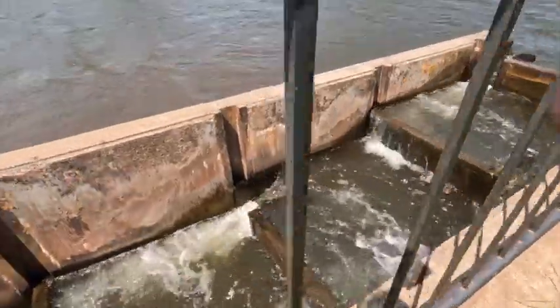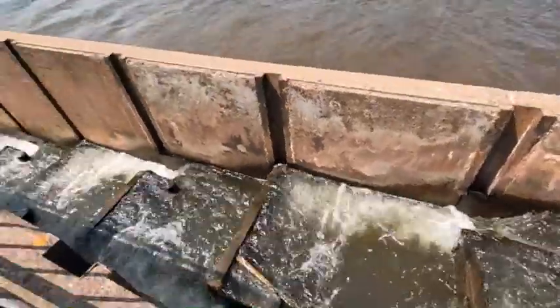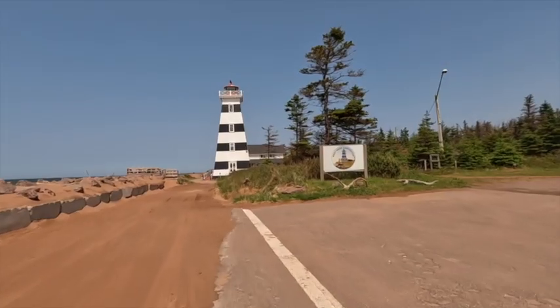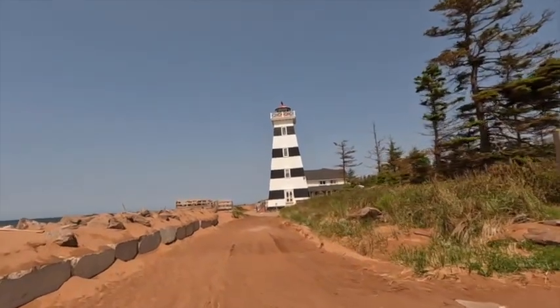Check it out. There's actually a fish ladder. Alrighty, I had no idea. That is nifty. Met a few bikers, if you can see them back there. They're all from the Ottawa area. And I just told them there's a car show, so I don't know if it's at the lighthouse, but we're gonna go find out. Well guys, welcome to West Point Lighthouse. It's celebrating 150 years. Check that out. Isn't that freaking phenomenal?